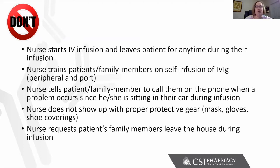The nurse cannot train a patient or family member on self-infusion of IG for peripheral and ports. They can definitely teach for subcutaneous, but they cannot teach for IVIG. The nurses cannot tell family members to call them on their phone when a problem occurs and they sit in their car during an infusion. They have got to be in the same room. The nurse has to be suited up with all the proper protective gear: mask, gloves, shoe coverings. And they cannot require patients' family members to leave the house during the infusion. So those are all really important points.